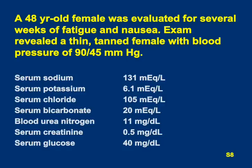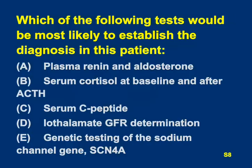And I think this is the last case: a 48-year-old female who's thin, tanned, has a blood pressure of 90 over 45, K of 6.1, sodium of 131, and glucose of 40. Which of the following tests would be most likely to establish the diagnosis in this patient? Blood pressure is low too. Renin and aldo, cortisol at baseline and after ACTH, serum C-peptide, iothalamate GFR determination, or genetic testing of the sodium channel gene.